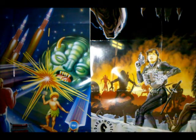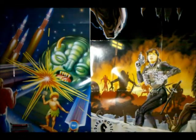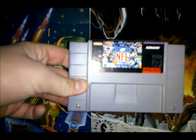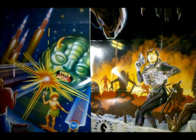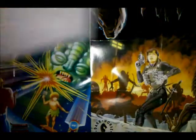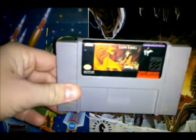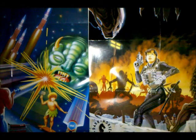Went to a thrift store a few days ago and picked up some pretty common SNES titles. The first one is Michael Jordan, Chaos in the Windy City. These were already in my Super Nintendo collection, so it's no big deal. The next one is NFL Football. After that, Super Play Action Football. Then last but not least, The Lion King. All common games, so nothing to write home about there.